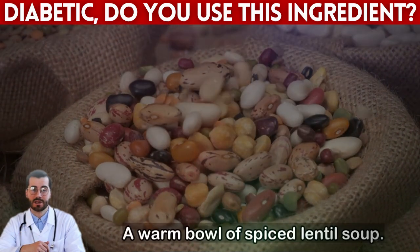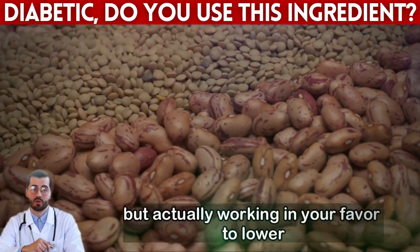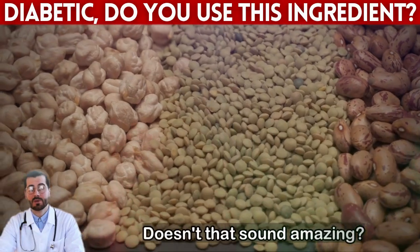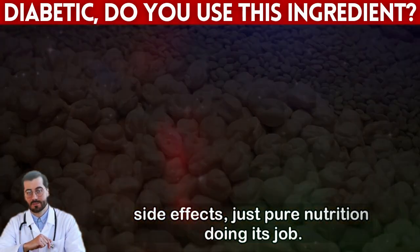Imagine this. A warm bowl of spiced lentil soup, not only delicious, but actually working in your favor to lower your glucose levels naturally. Doesn't that sound amazing? And the best part? It's all natural, no side effects, just pure nutrition doing its job.